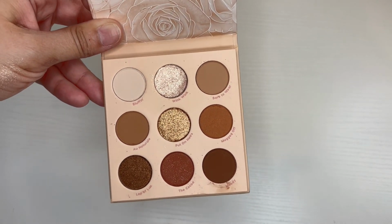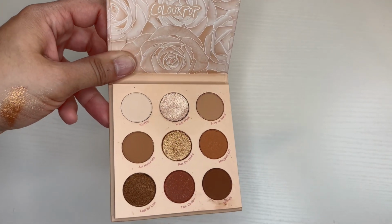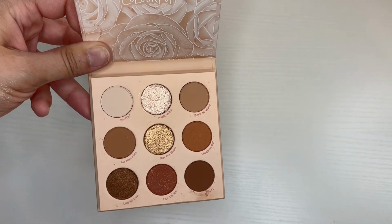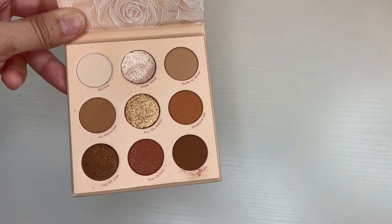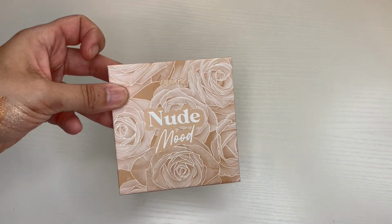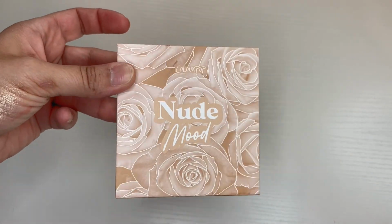I thought about bringing Going Coconuts, but that's more neutral, and I wanted something a little bit warmer. So this one gives me a little bit, and this is like a red brown in here. So I like this one a lot. So I'm going to bring this one. It doesn't have a mirror. We're perfect. And Going Coconuts has a mirror in it. So this is why I brought this one. This is such a beautiful palette. I don't know if they still make it, but I do like this one. So I'm going to bring this one along.